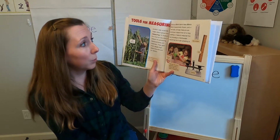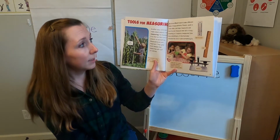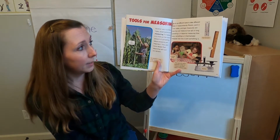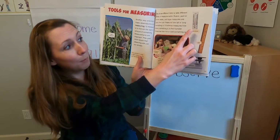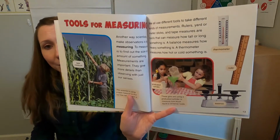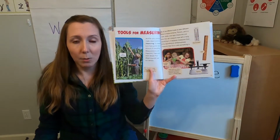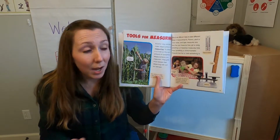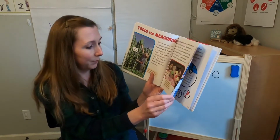We all use different tools to take different kinds of measurements. Rulers, yard or meter sticks, and tape measures are all tools that can measure how tall or long something is. A balance measures how heavy something is. A thermometer measures how hot or cold it is. Do you have any of these tools in your house? Maybe after today's lesson, you can go for a hunt around your house to see if you have these things. Ask a grown-up to go with you.